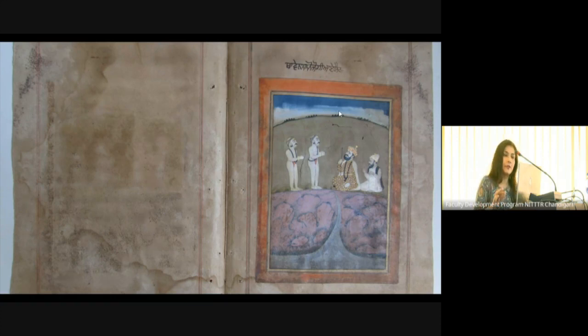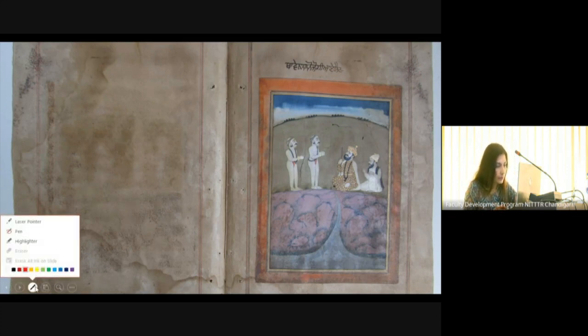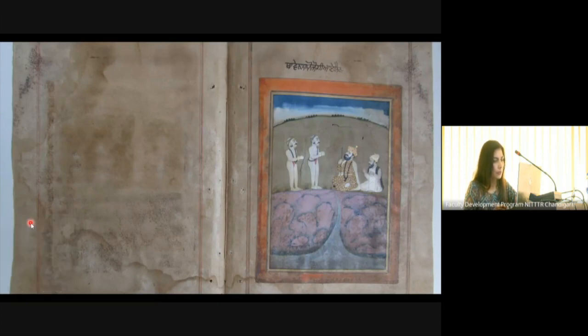If you see on the left side, I'll take a pen or laser pointer. So I hope you can see that. If you see on the left side, this area, because it was touching the green pigment, these papers were touching each other. So wherever there was a green pigment, it is a little brown. So the acidity is transferred to the next paper.